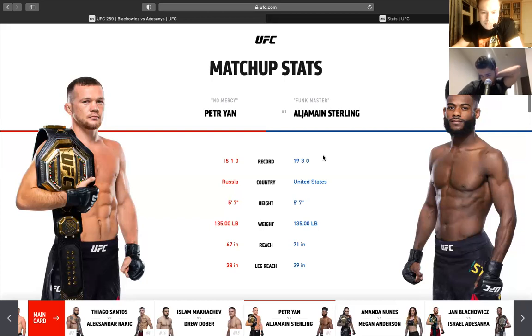So you've got two essentially very good strikers in their own ways, very different styles. I tend to think that this is a slightly bad stylistic matchup for Petr Yan and quite a good one for Aljamain Sterling. Because I think Petr Yan is going to come forward. Now, he may be quicker than Aljamain Sterling, I don't know, because they're both very quick. It's hard to say who's quicker. But I think in combination punching, Yan is definitely quicker.